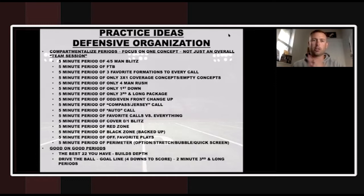Then the next one, FTB, formation and boundary. You can tell your kids this so they've got their mind thinking about it, or you just throw it out. But for 5 minutes, they're going to see nothing but 3x1, trips to the boundary. They're going to see nothing but 2x2, twins to the boundary, and maybe motion back to the field. So again, I want you to understand the idea of when we do team.